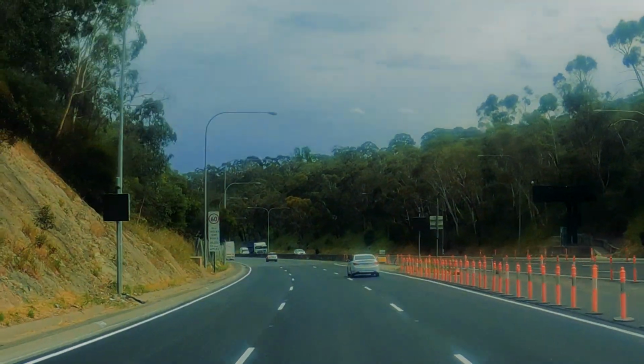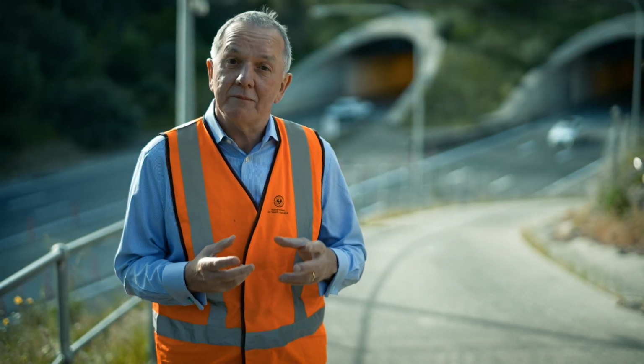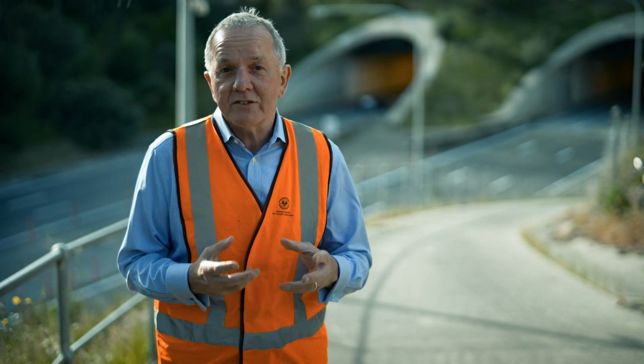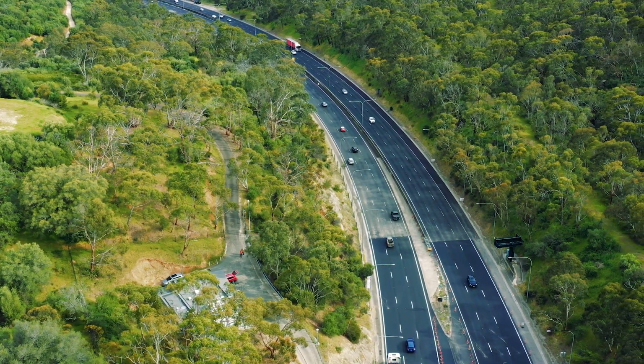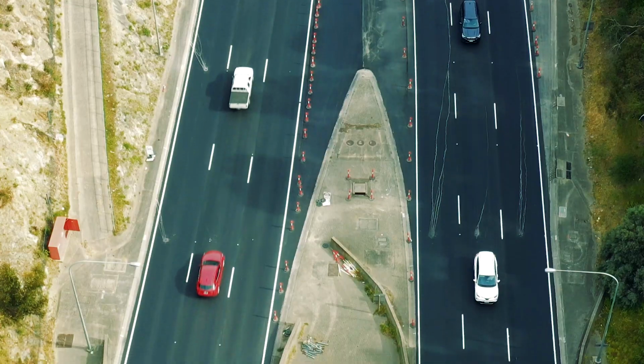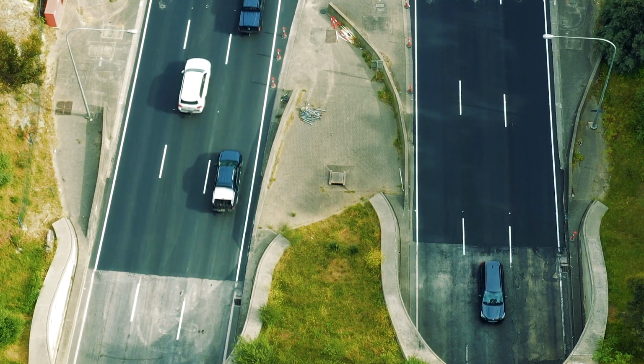Well, the answer is that the best sort of materials to use for road surfaces just take a little bit of time to wear in. The compounds that we choose today to apply are the longer wearing compounds that are less prone to rutting and cracking, and they reduce noise and minimise the amount of spray you get during wet weather.